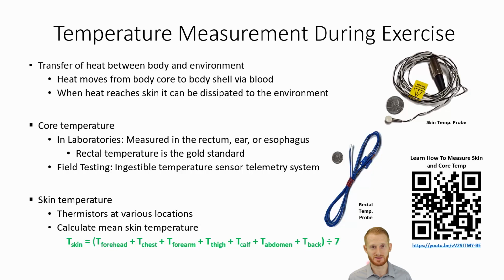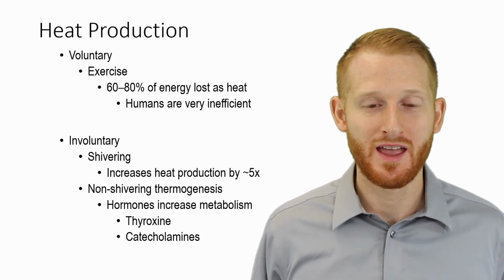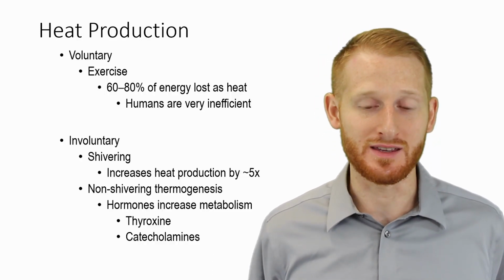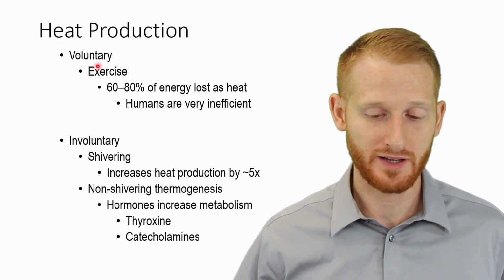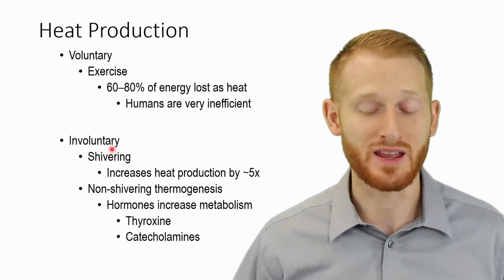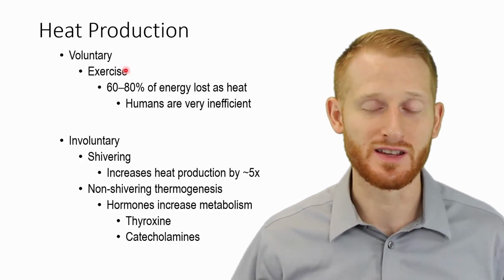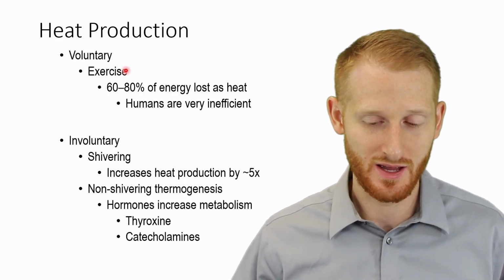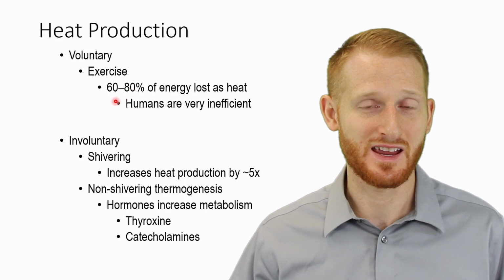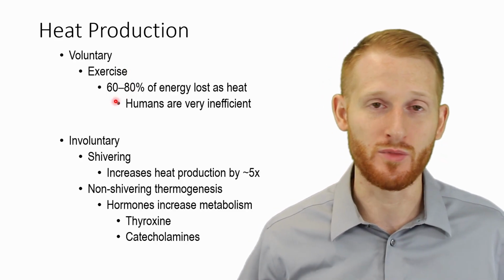So the body is going to get heat from either the environment or from within, and a lot of the heat is going to come from within, so our bodies produce a lot of heat. We have both a voluntary mechanism as well as multiple involuntary mechanisms for producing body heat. So the voluntary mechanism is essentially exercise or physical activity in order to heat up our bodies. Our bodies are very inefficient. Somewhere between 60 and 80% of our energy is going to be turned into heat when we are moving and active.